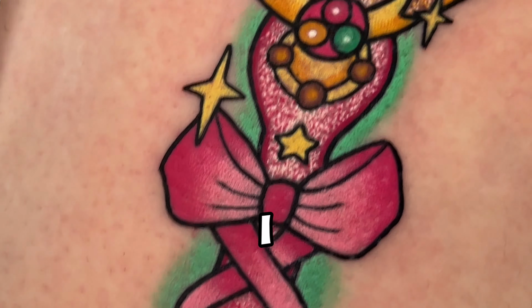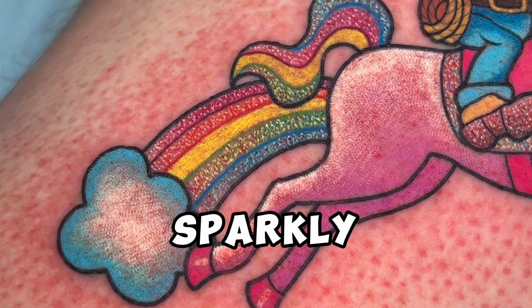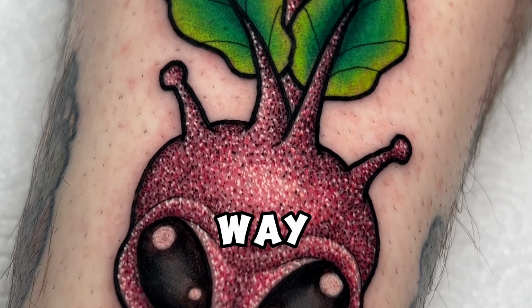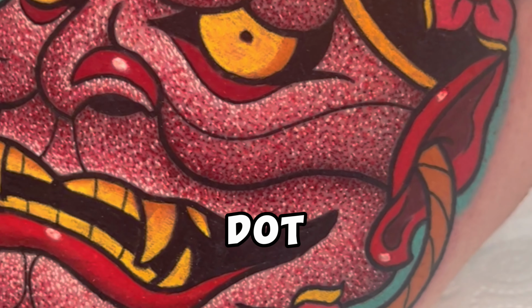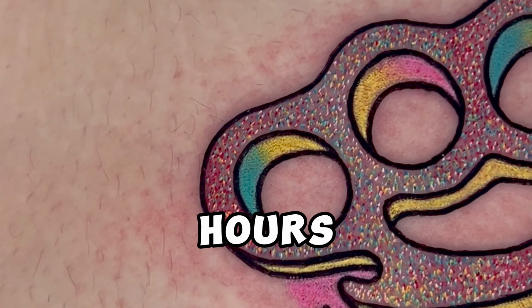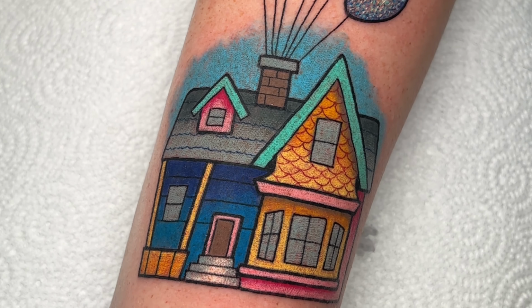As you might know, I put glitter in all of my tattoos, like real sparkly. I'm just kidding. It's actually just a technique I use to make it look that way. I just go dot, dot, dot, dot, and a million more. But anyways, I did about 2.5 hours more of work and voila. Here is a pretty sparkly Up house.